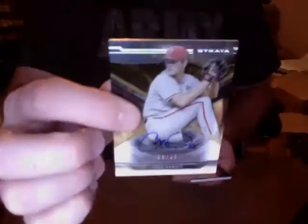All righty, we got number to 25 for the Phillies. Cole Hamels autograph. Nice hit for the Phils. Then we have a patch of Andrew McCutchen for the Pirates. I was hoping that was going to be a patch auto, Chad.